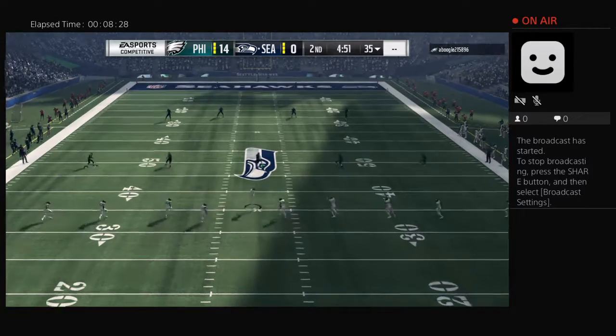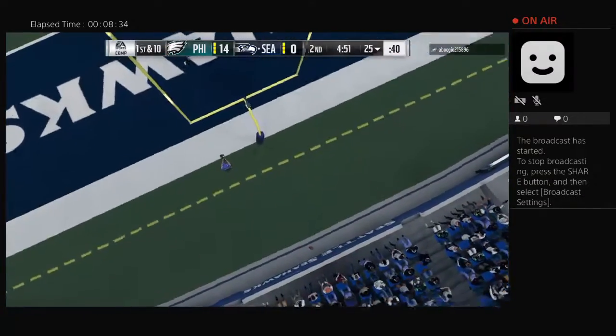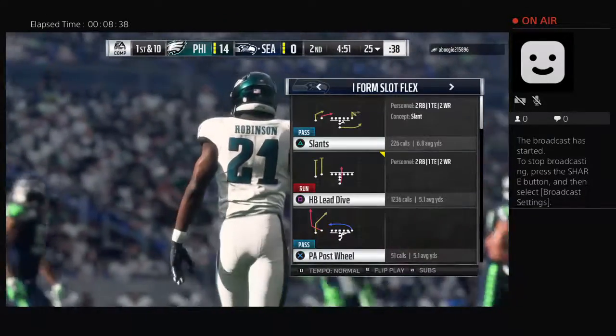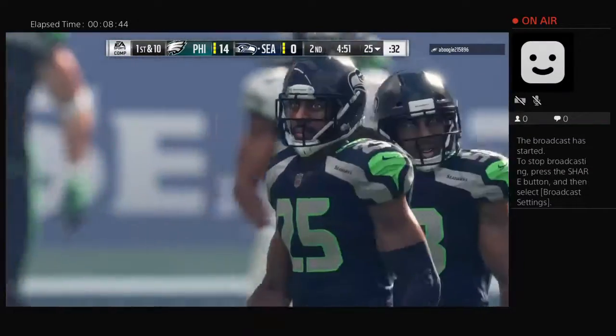Elliott now to kick this one away. And this will be a touchback as that sails over the end line. The Seahawks offense now, they get ready to head back onto the field. Already down 2 touchdowns here in the first half. This becomes a pretty important drive, doesn't it?